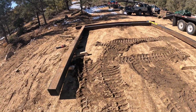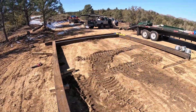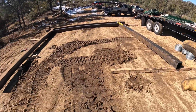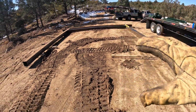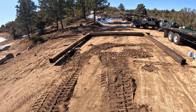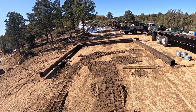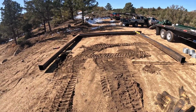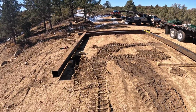It is all squared up. I'm not putting the lower tails on just yet. I'm going to weld this up, get it stabilized, get it secure. Then I will miter those little end caps and get those fit and weld the end plates on before I then lift it up and weld the back side.